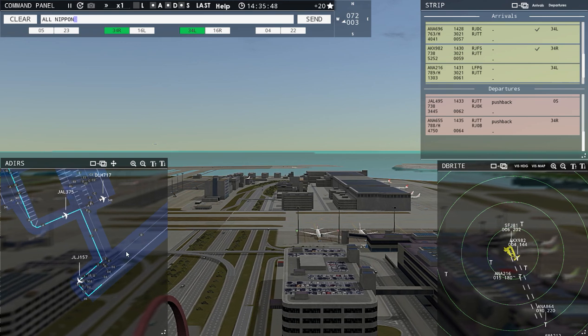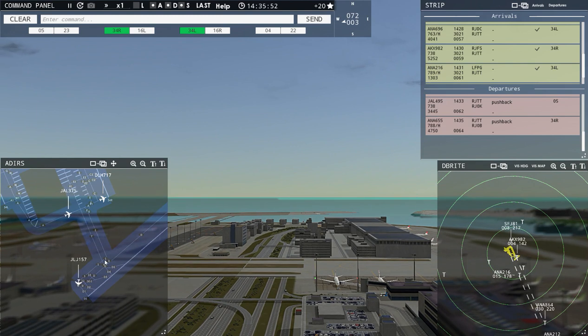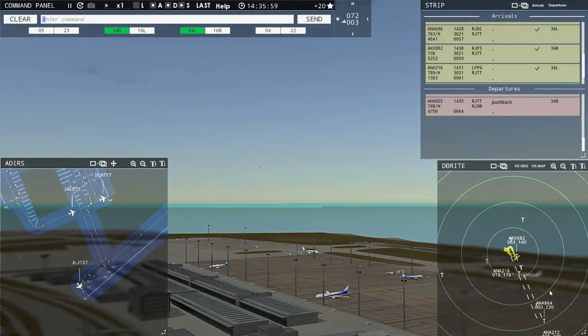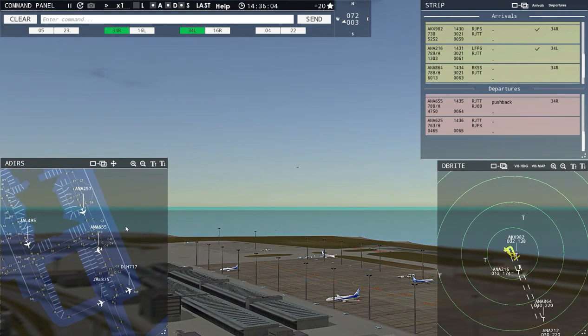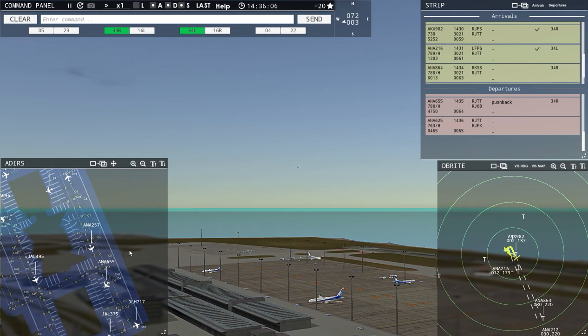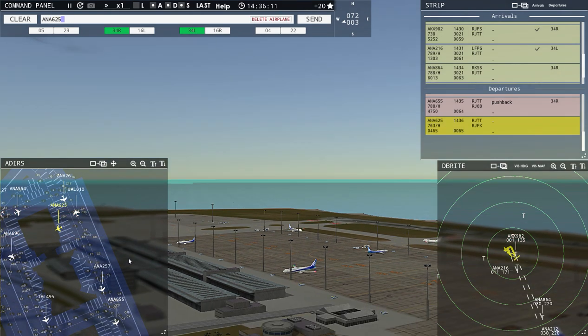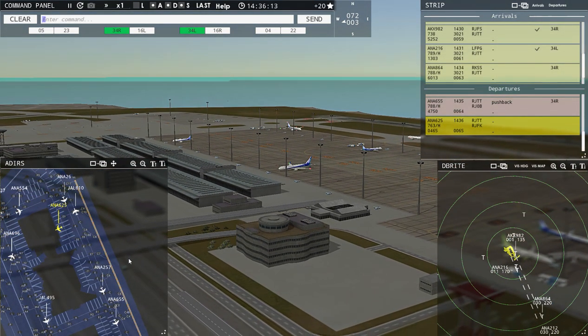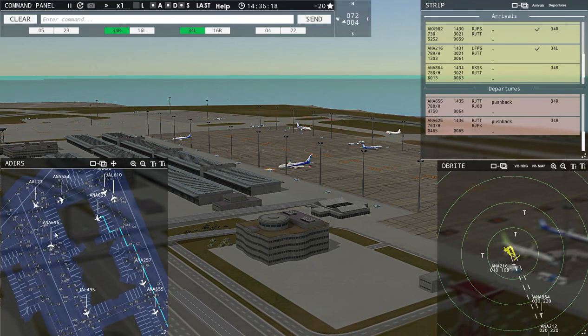All Nippon 216, runway 34 left, cleared to land. Runway 34 left cleared to land All Nippon 216. Starflyer 81, contact departure. Roger, good day. Tower, All Nippon 625 requesting push and start. Tower, All Nippon 212 with you runway 34 left. All Nippon 625, pushback approved, expect runway 34 right. Ground, 34 right pushback approved. All Nippon 625. Ground, All Nippon 655 ready to taxi.